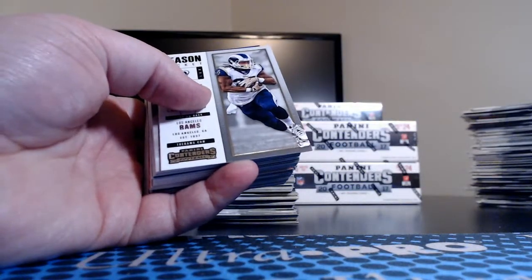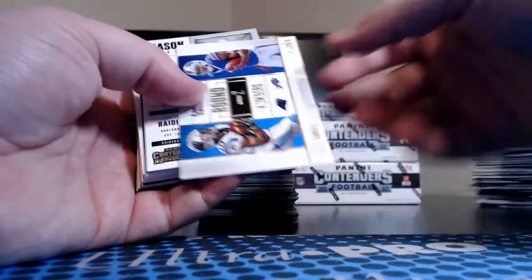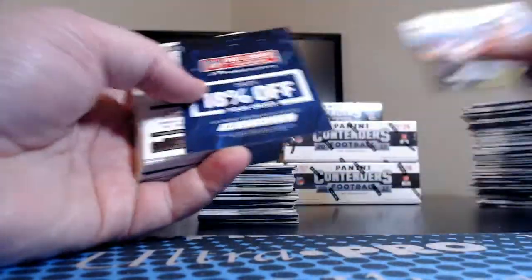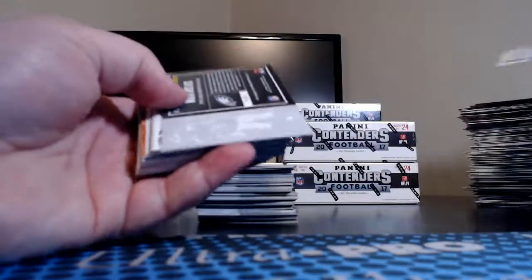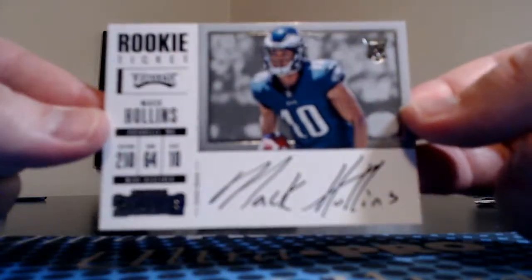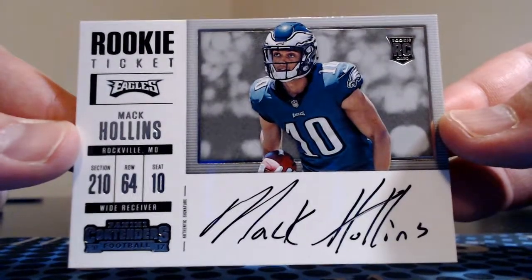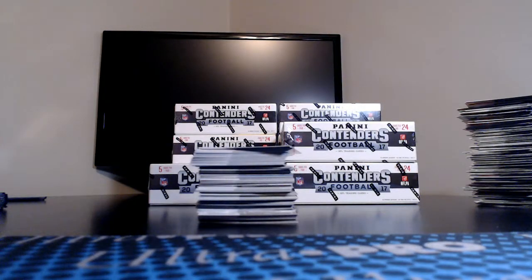One of those sneaky selling guys. Rookie of the Year contender, Marlon Mack. Round number, Samuel and Jones. Legendary contender, Alan Page. And another Mac Hollins. This one is the rookie ticket variation. Oh, you don't know how he sells, but he looked great. Playing time. Hey.